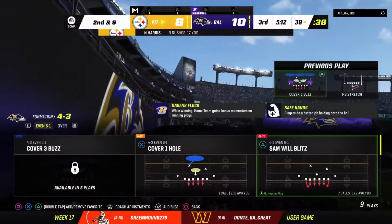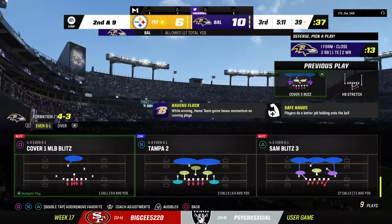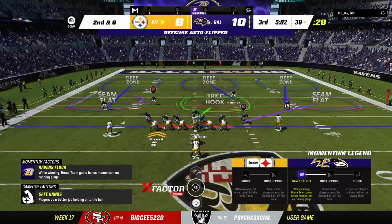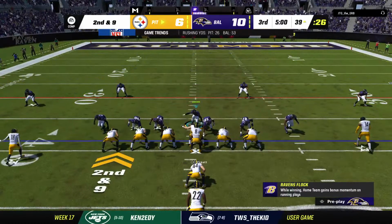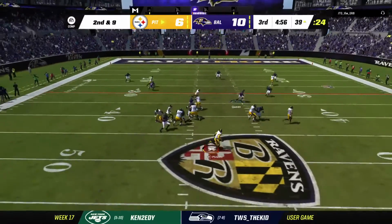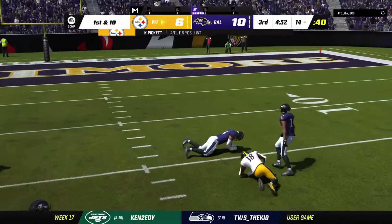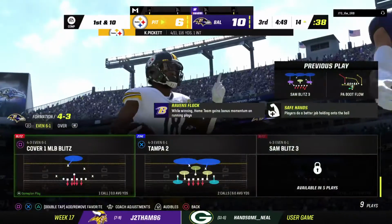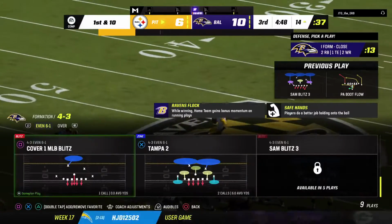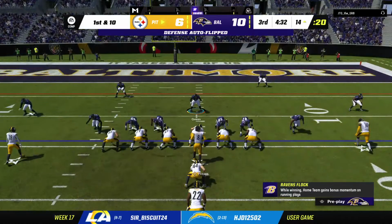And little room to maneuver there. He gets it down to about the 39. Linebacker Patrick Queen bringing him down. 2nd and 9. They run the play fake. Here's Pickett. Here's Johnson with a reception. And all the way inside the 15 before they drop him. That one covers 24 yards. It's a 1st down. And that's a nice throw right there.